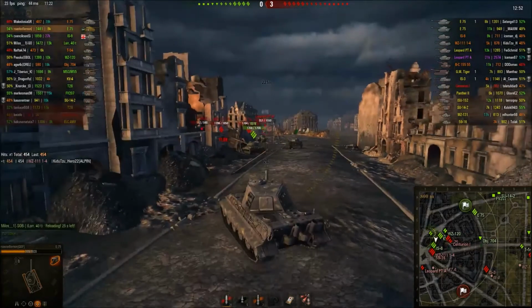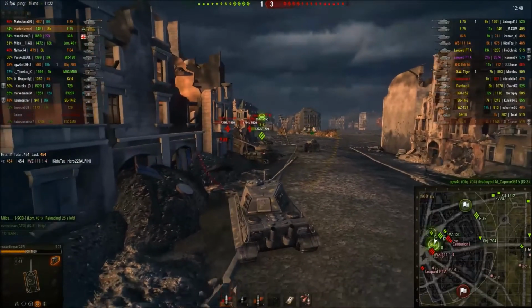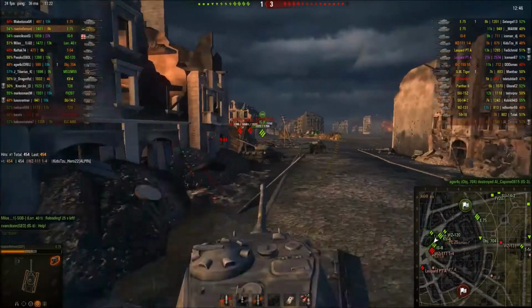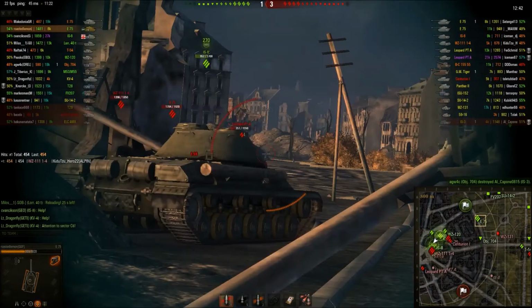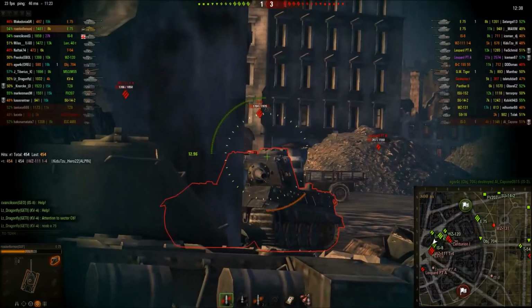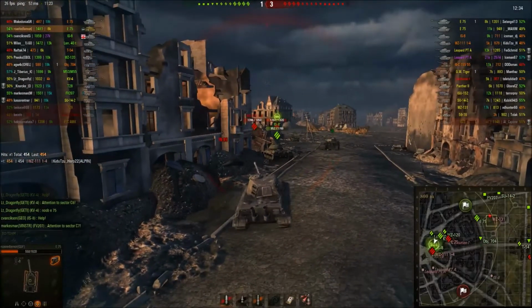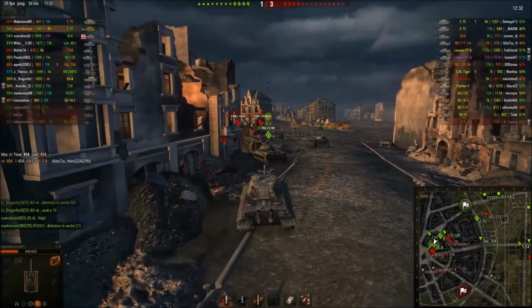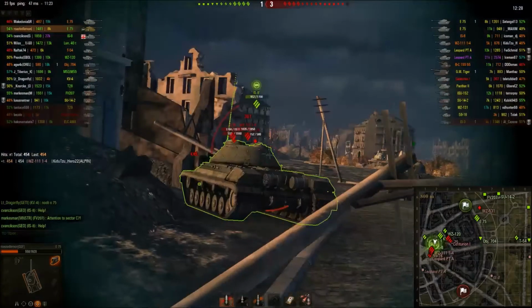Can we put a good shot in on the left? No, it misses slightly. Oh, that's disappointing. But hey, we'll continue. Try and put a shot in on this leopard. It doesn't quite work. Oh, we're getting very unlucky with our ricochets this game. We're getting really unlucky. That should have penetrated that E-75's cupola. It didn't.